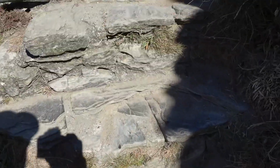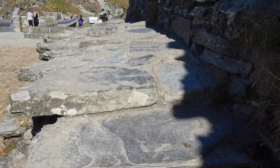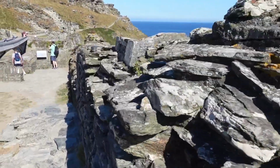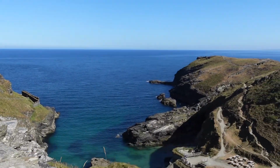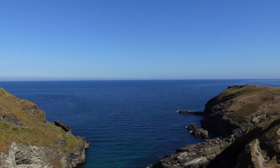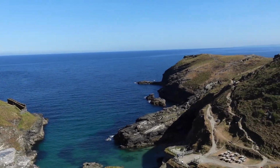Let's go up this rampart. Oh, it's a bit uneven. I think Matilda's followed me. You alright? Yeah, you good? Just watch your footing because it's not even. And there we go. Oh yeah, look at that for a view. As always, it helps when you've got a beautiful blue sky.